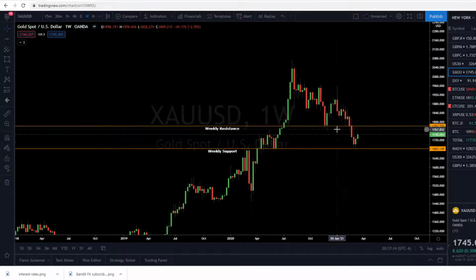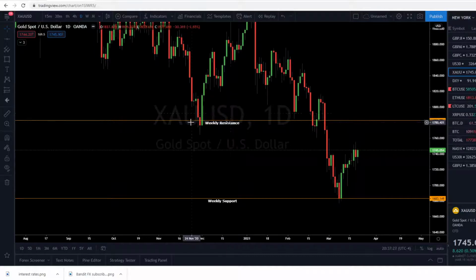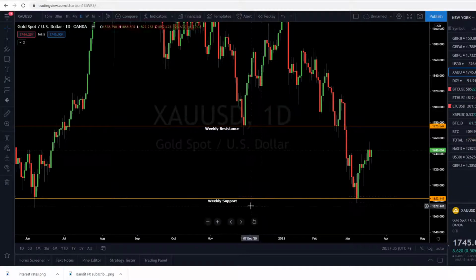This hasn't actually been a resistance on the weekly time frame, but it has been a support. Remember that support can turn into resistance and vice versa, so it's a very important area to keep in mind on the weekly. It's basically the same breakdown as my other videos. Obviously, we have a little bit more price action here that I'm going to be talking about. Let me just adjust this to fit a little bit better.